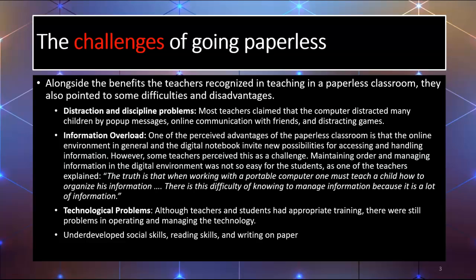So alongside the benefits the teachers recognize in teaching in a paperless classroom, they also pointed out some difficulties and some disadvantages. Particularly distraction and discipline problems. We know that kids are often not doing what they're supposed to be doing when they're supposed to be doing it. There's also the issue of information overload.